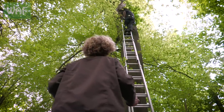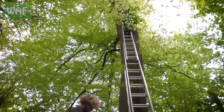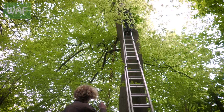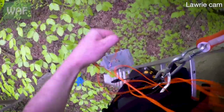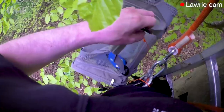Hello, fancy seeing you here. Oh, this is a recurring theme. I'll lower you down a line. Alright, can you feel the weight? Yep. Right. Got the owl. Trying to get it all secured. Okay, owl is secured on the safety.